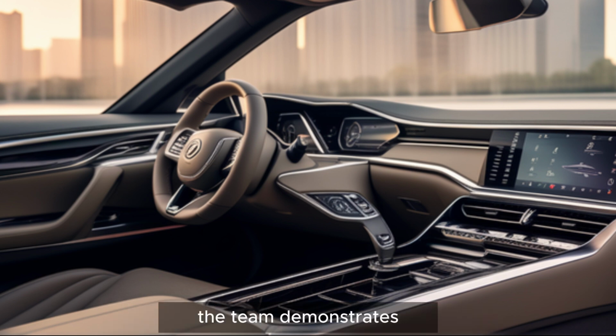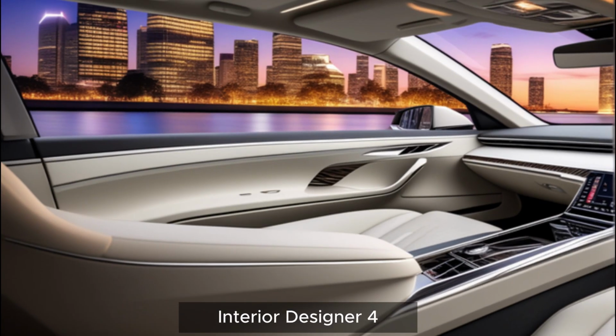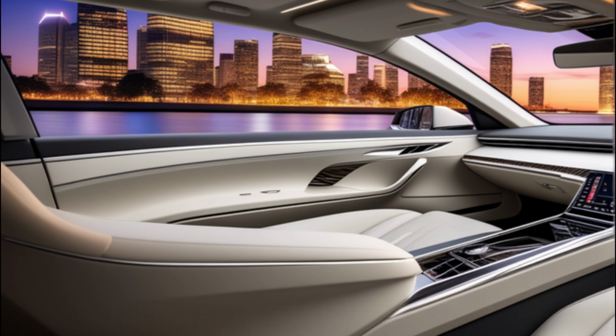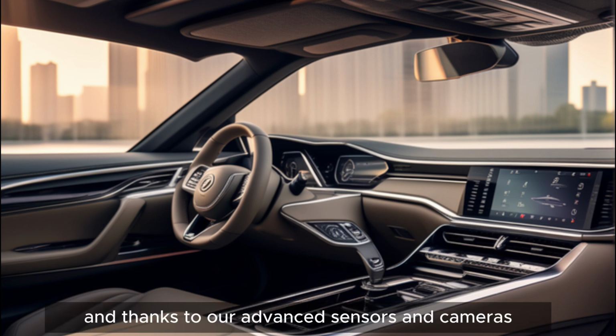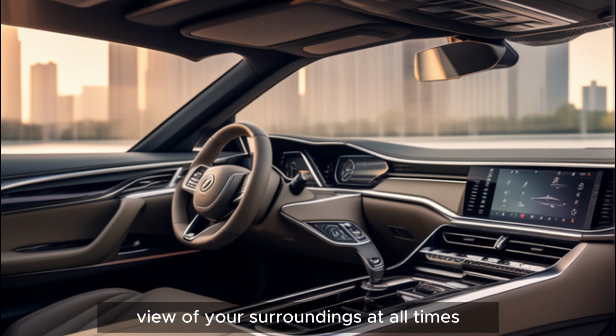The team demonstrates some of the advanced features of the ES interior. Designer 4: Our goal was to create an interior that feels both luxurious and intuitive. We wanted to make sure that every feature is within easy reach, without sacrificing style or functionality. And thanks to our advanced sensors and cameras, you'll have a 360-degree view of your surroundings at all times. It's like having your own personal chauffeur.